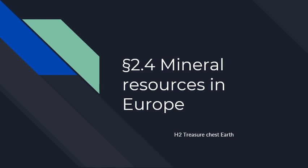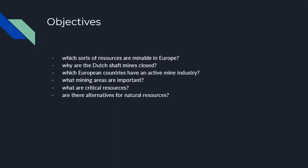Today we're going to have a look at the mineral resources in Europe. In the past 3 paragraphs we have looked at the development of these resources, how they were formed, where we can find them, and how they look. Today we're going to look at these resources in our neighborhood, so to say. Which ones are available in Europe and how are they used?